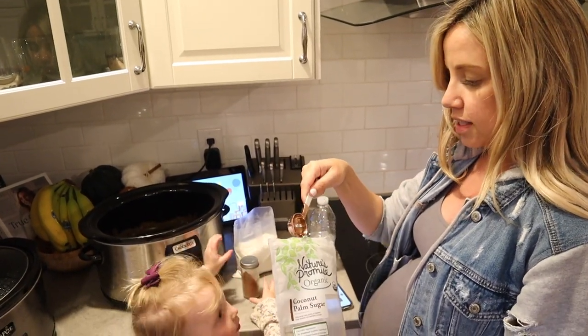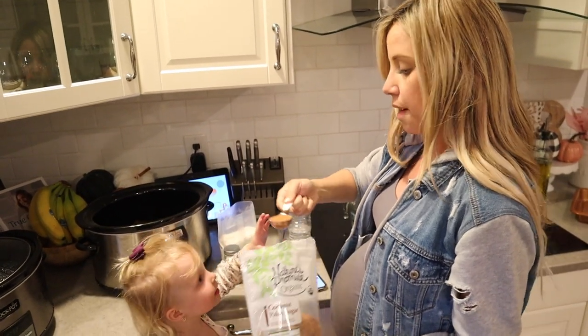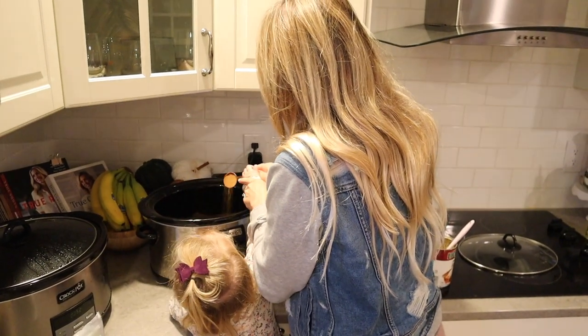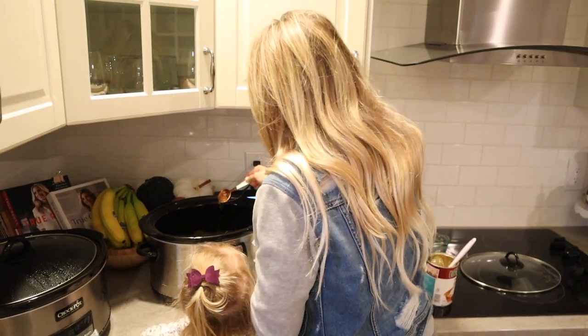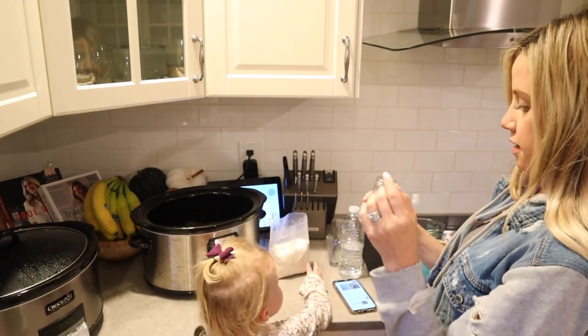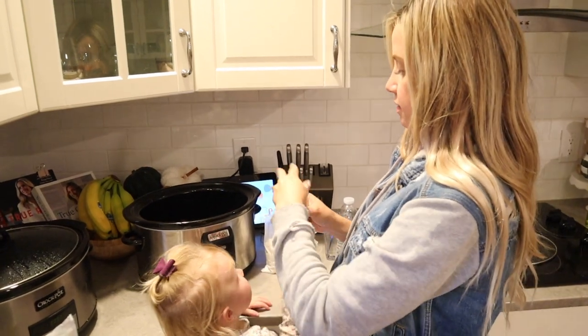So now I'm gonna do a tablespoon of sugar, and I'm just using coconut sugar. Can you sprinkle it like this, though? We're gonna sprinkle it all over. Oh, perfect. Can I do the other side since you can't reach? Oh, you did so good, sister. And then it calls for 1 teaspoon of cinnamon. What's this? Cinnamon.